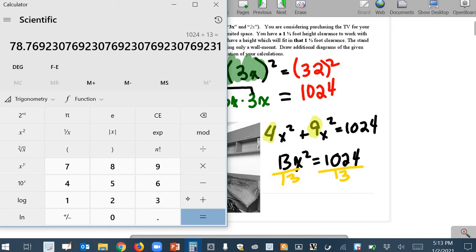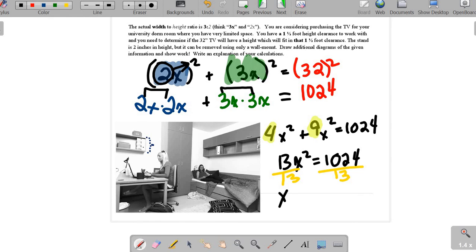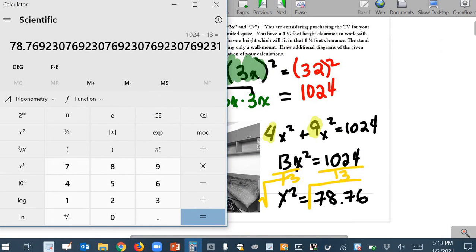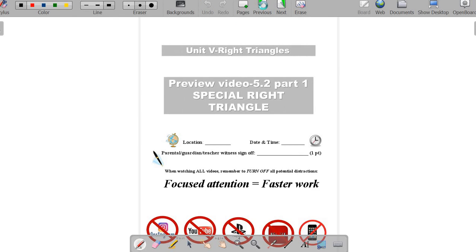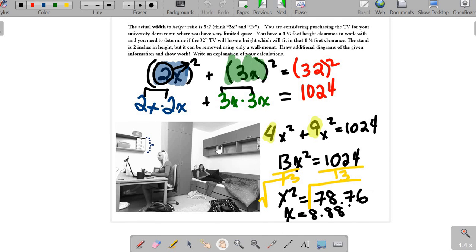We get 78.76. So x squared equals 78.76. The opposite of squaring is square rooting. So we're solving for our x here. So we square root. And we get 8.88. So your x equals 8.88. Now, the only thing we're checking here is the height to see if it fits in the shelf.